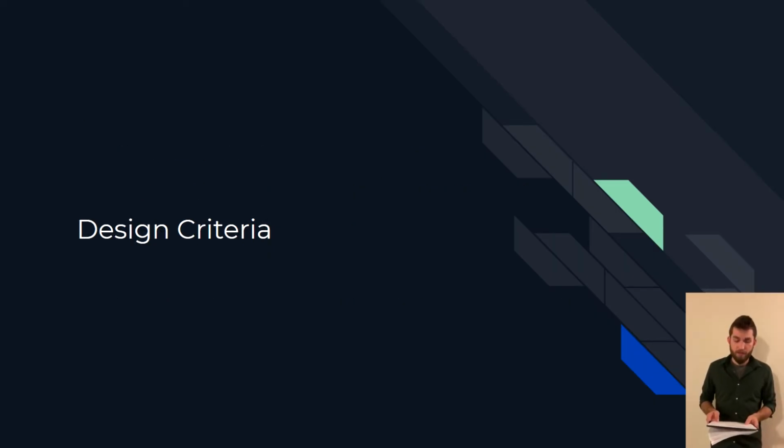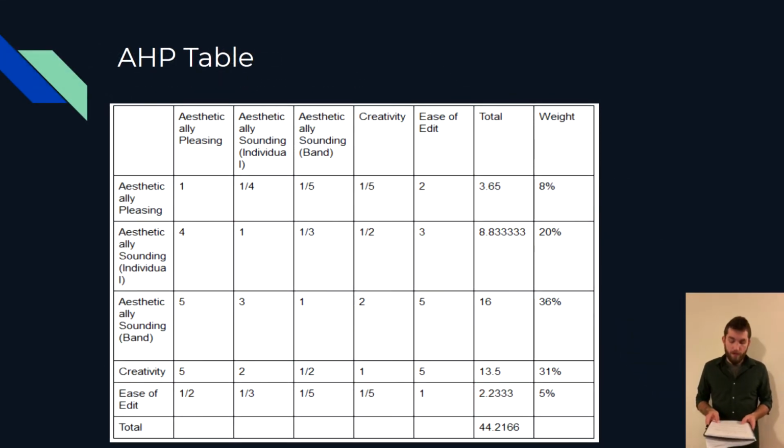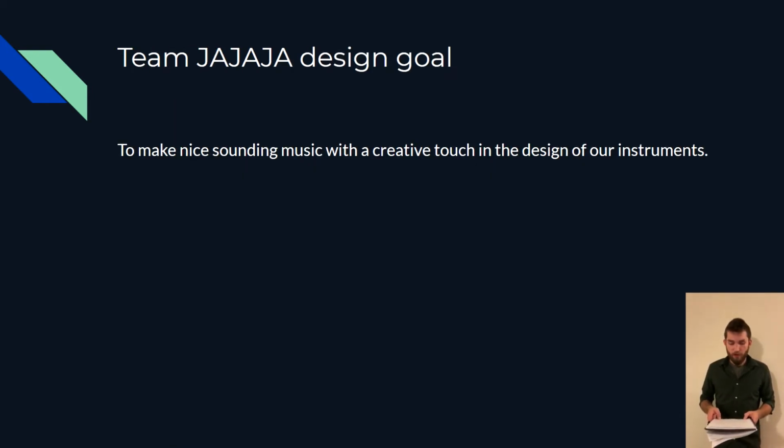Here we have my team's design criteria. It is aesthetically pleasing, how does it sound, individually or when they are used together. Is each one creative, or is it easy to edit in Audacity? These are the things we aim to please. Here in our AHP table, you can see we ranked aesthetically sounding as a band the highest, followed closely by creativity. Then each instrument individually sounding, ending with the aesthetic looks of our instruments and their ease of edit in Audacity. This pointed us to have a goal of creating beautiful music with a creative touch.